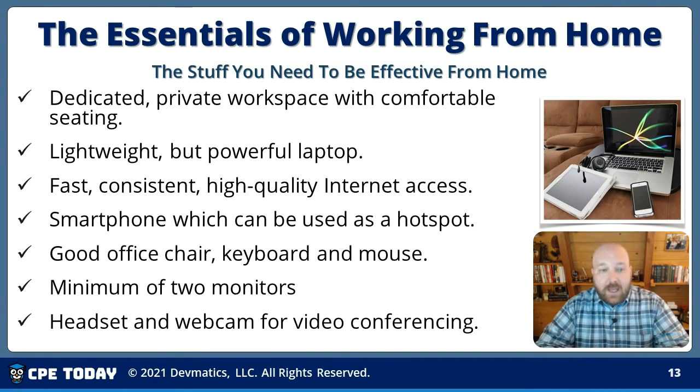I personally recommend a lightweight but powerful laptop. I personally am a big fan of the Lenovo ThinkPads. My business partner turned me on to them several years back, and they're fantastic, very powerful Windows 10 machines. Certainly you need high quality, fast internet access in terms of being able to work and be able to get online. I also recommend that you have a good smartphone. I'm a big fan of the Apple devices. They also can tether, which is great. So with that laptop, if you can't get online with your house internet, you can tether to your phone and still be able to work.